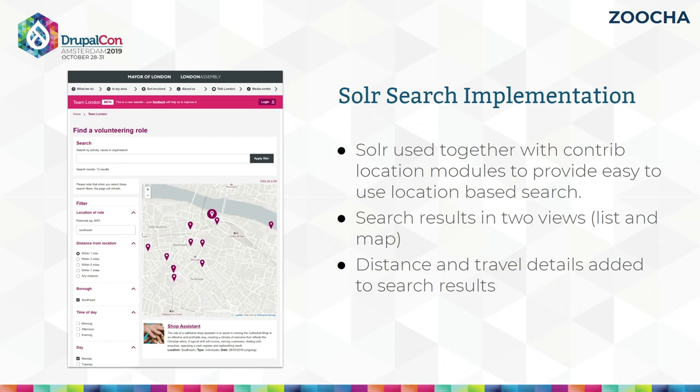get there. So we really focused on delivering a really enhanced search experience, using Apache Solr to be able to pull in all of the location information and serve the results not just as a list of opportunities, but also in a map view where people can literally visually select the most appropriate opportunity for them. And also within the search results, provide distance and travel details. So really everything they need to know about how to get to the opportunity and how long it will take them to get there is right there at the search results list page.